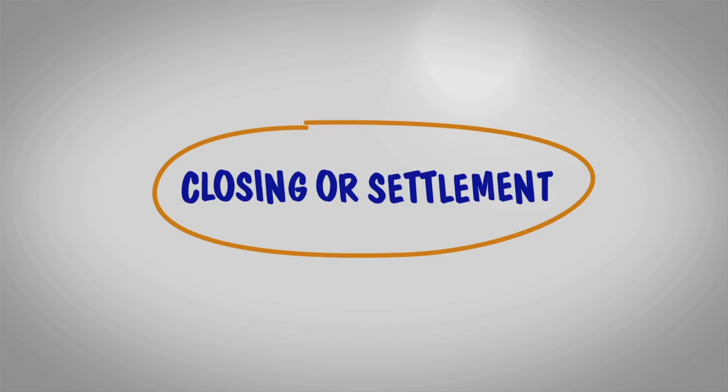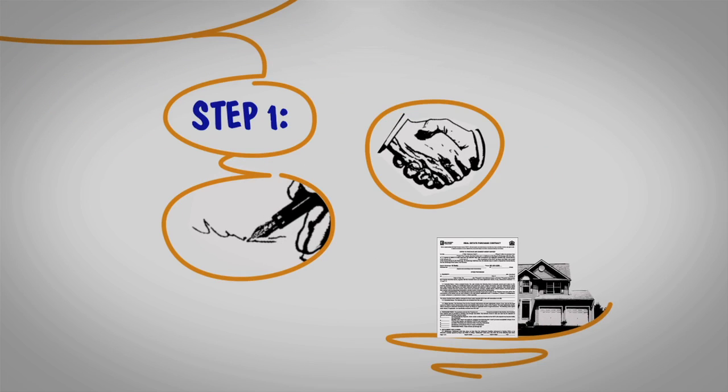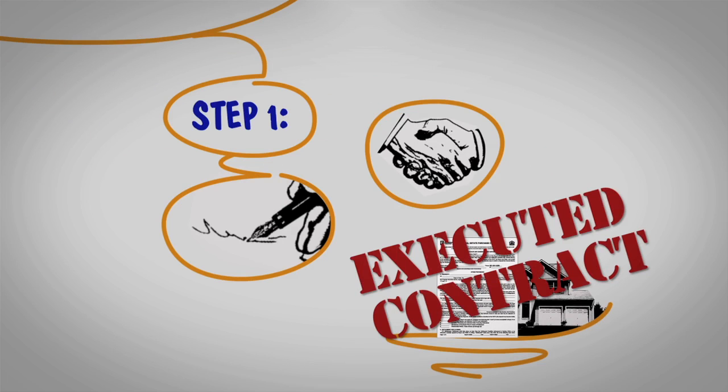Now that we have an offer on your house, let's walk through the bigger steps in the closing or settlement process. Step 1. After you and the buyer sign and agree to the terms of the sale of your house, we have an executed contract.